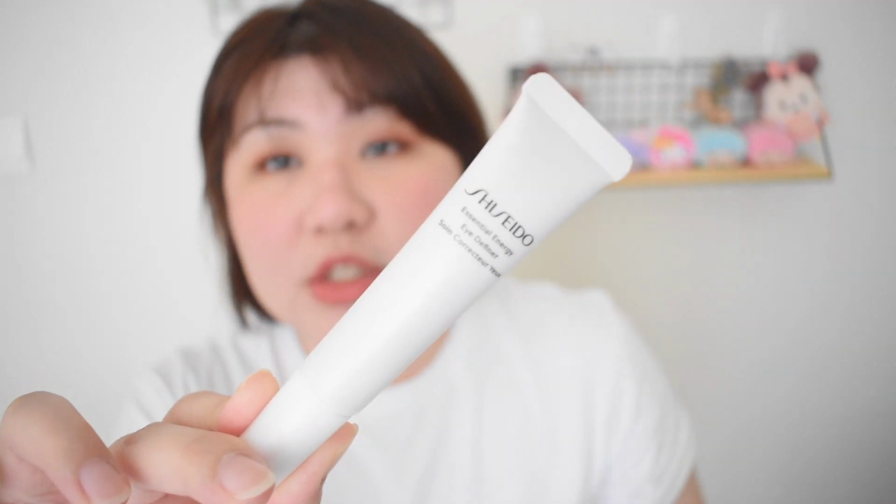Another eye cream that I would like to share with you is this. This is the new Shiseido Essential series. What I know about this product is that it can reduce puffiness and dark circles. Actually, this is one of my recent purchases. Like I told you before, I love to try new stuff, so when I saw this, I thought I would give it a try. I have used this for a few nights already, and it didn't give me any reaction, and I don't feel itchy when I apply it.